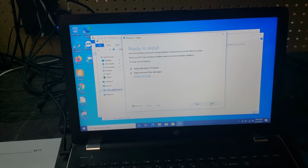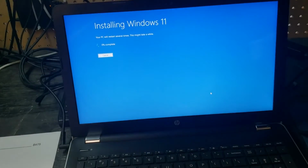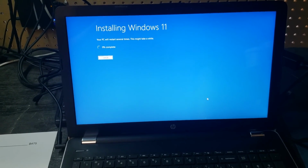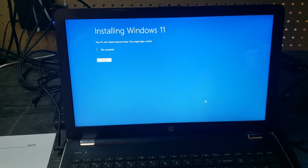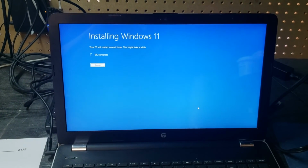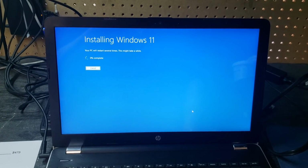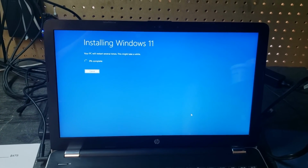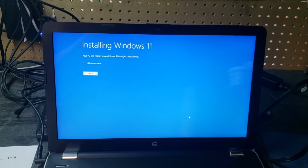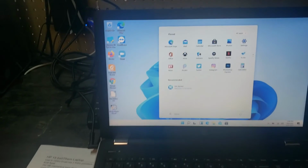Well, there it is. It says it's ready to install. So we're going to install Windows 11 on this computer, which is fine because I can put Windows 10 back on it. And we will now wait and see. It's got to get through the whole process of installing Windows 11 first, and then it will ask me to create a Microsoft account, and I'm going to see if I can disable it at that point. So see what happens when I'm not watching.